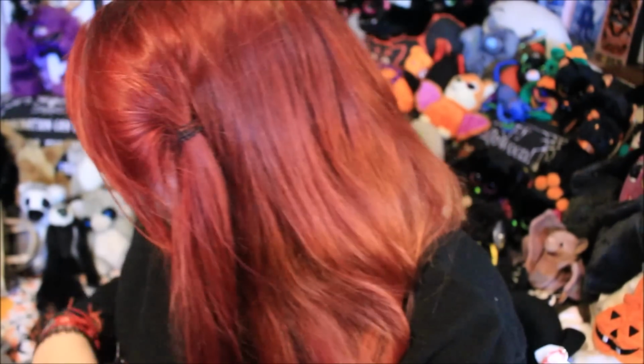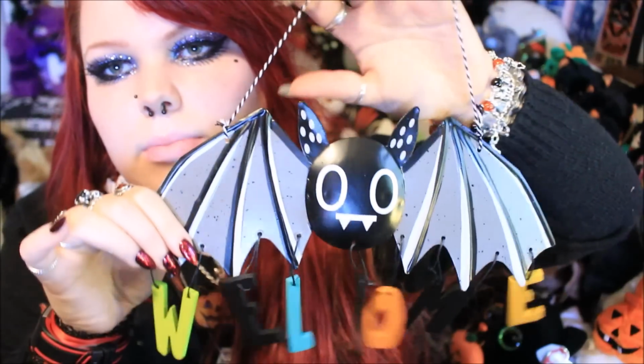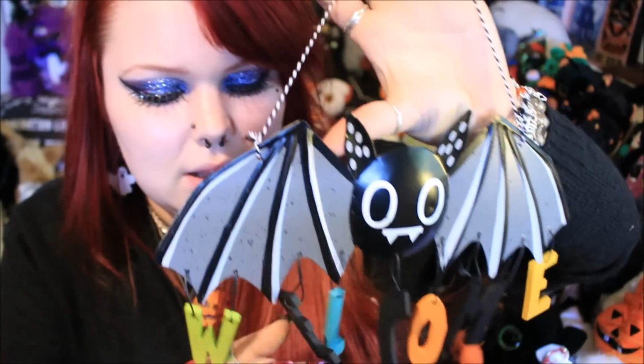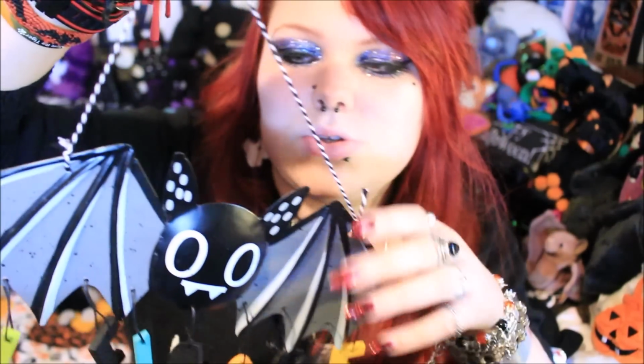So since I've got a cat and a ghost, of course I now need a bat. So I saw this and I thought it was so pretty. I think this one was probably around £5, maybe slightly less, but it is this gorgeous little welcome sign. Now I have loads of signs and I don't really buy any plaques just because I have so many, and quite frankly I am running out of space, but I thought that this was so cute.